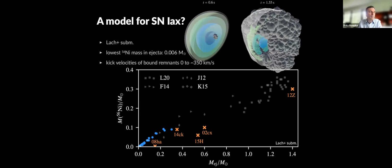The other property of these models that you see from this plot is that there seems to be a rather strong correlation between the nickel 56 mass and the ejecta mass. And this is actually obvious here, but it misses the observed objects. Now that could be a problem for these models.